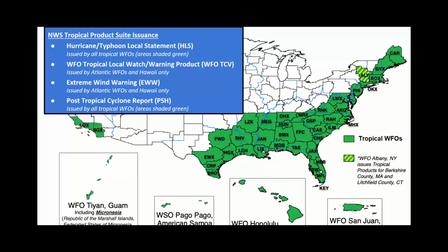On this map, just a broad overview of the weather forecast offices that issue tropical products. Here we are in Brownsville, but basically it's all along the Gulf and East Coasts, and a couple of offices inland, as those circulations sometimes work inland, as we saw a couple of times last year. Also, a couple of offices in Southern California can issue tropical products if there are impacts from a system coming out of the East Pacific along the coast of Mexico. And of course, the Pacific Islands and San Juan, Puerto Rico in the Atlantic, which as of last year is actually now our tertiary backup office.